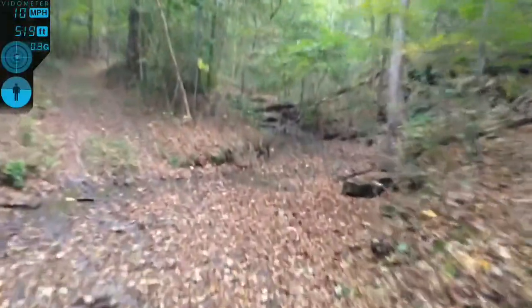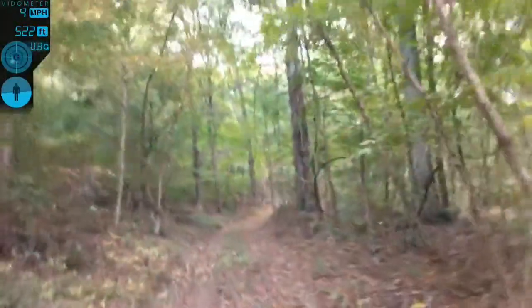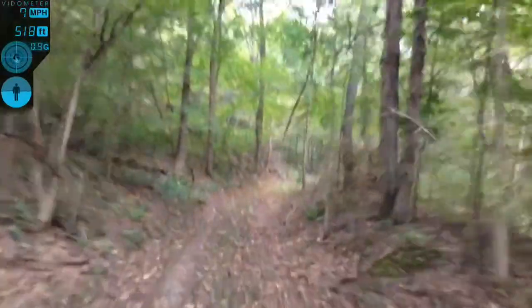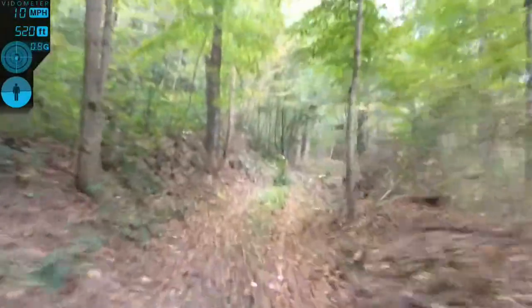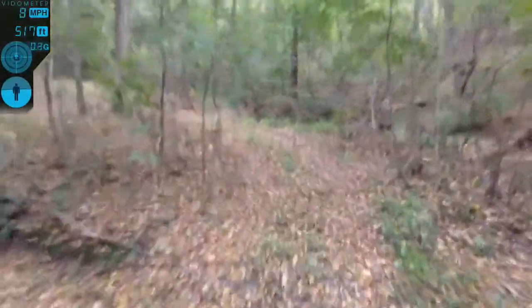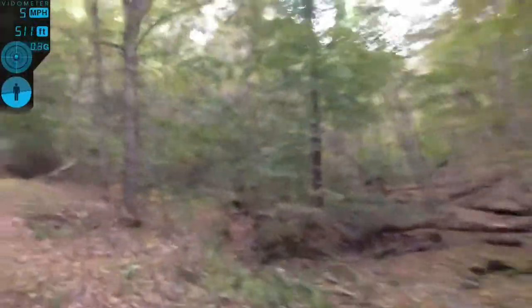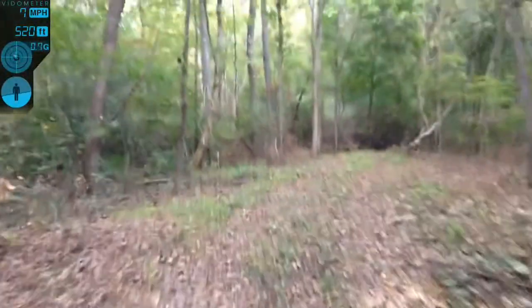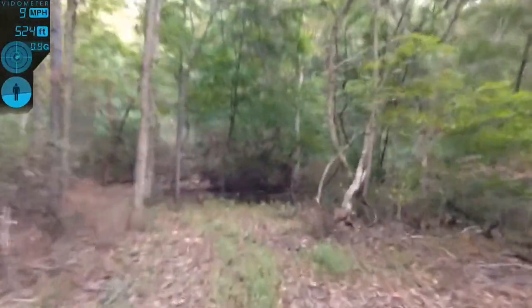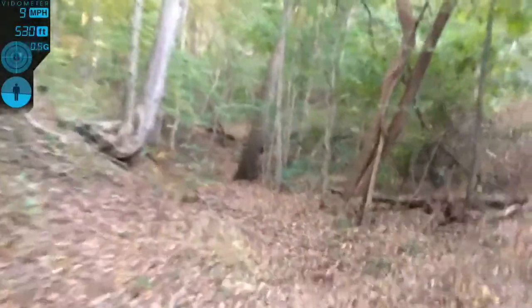Once more through the creek. Look at that G-meter move. Uh-oh, debris. Got it. G-meter movement right here.